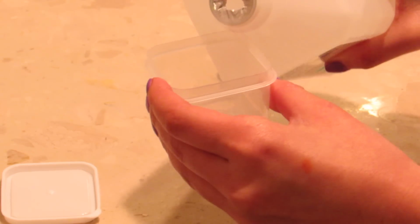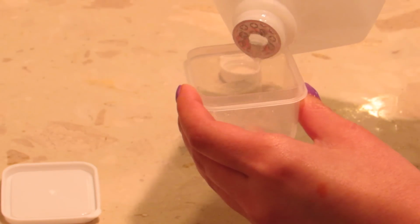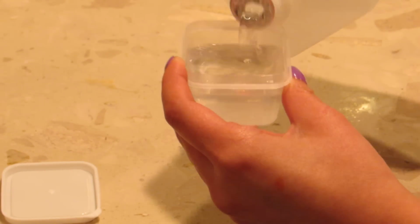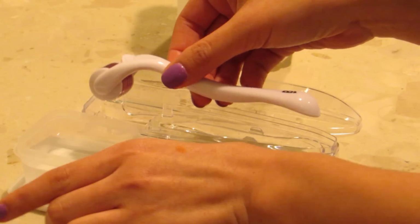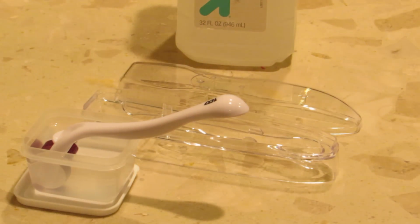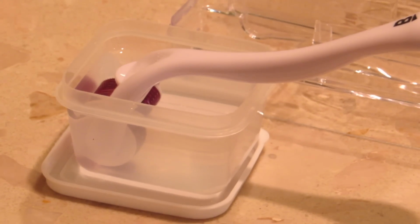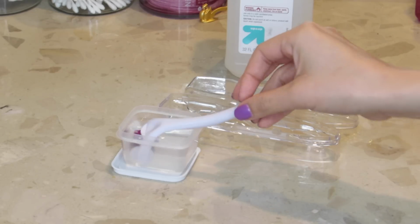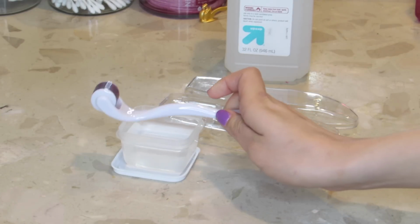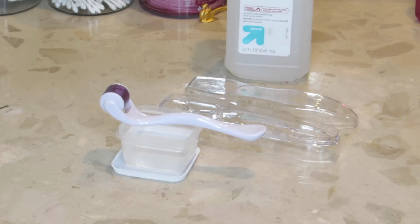So starting off with 91% rubbing alcohol, I just pour it into the little plastic container provided with the Banish kit and fill it up pretty full so that when I place my roller in it, all the needles are submerged. You're going to want to leave that there for quite a long time. I like to leave mine for about 30 minutes, and then once the 30 minutes is up, I just shake off the excess, flip it over, and let it dry.